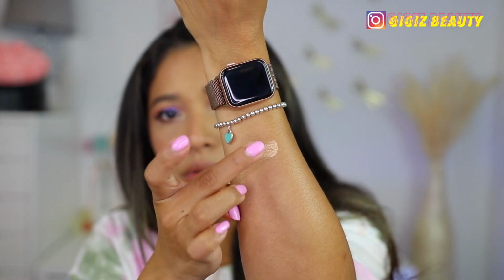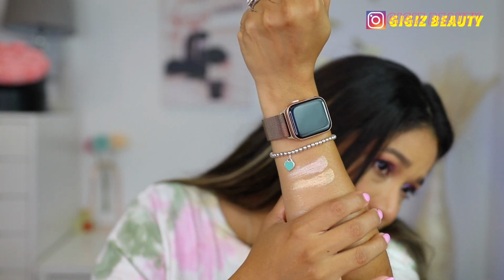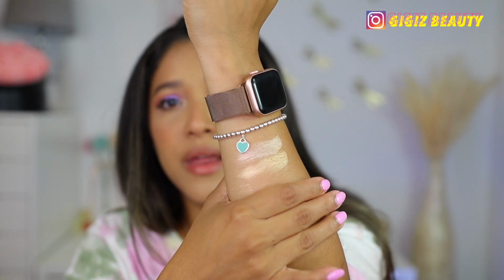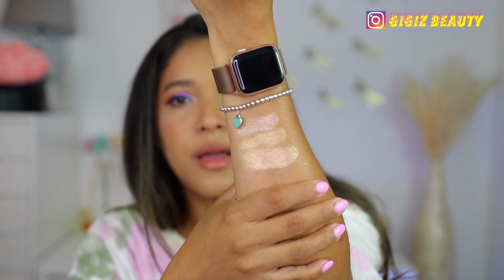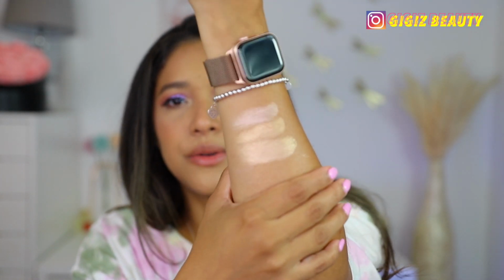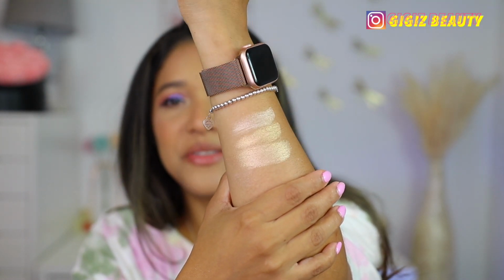So this is the gold shade, and this is the more rose gold shade. As you can see, the rose gold is a lot cooler tone, and then the gold is your golden warm tone. And then if you wanted to mix them together, this is the swatch. It looks a little bit lighter, a pretty combination of the cool tone and the warm tone. So this is a swatch of those highlighters, which are looking very, very yummy.